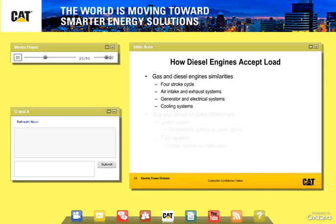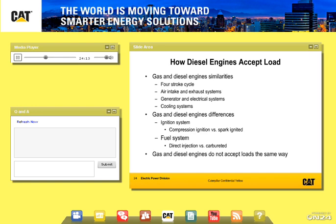The real differences come when you start looking at ignition systems and fuel systems. The diesel ignition system is compression ignition, while the gas engine is a spark ignited system. And the fuel system on a diesel engine is a direct injection through a nozzle going into the cylinder, whereas the natural gas engines are carbureted. And the gas and diesel engines, as a result of those fuel and ignition systems, pick up loads differently. Let's take a look at that.